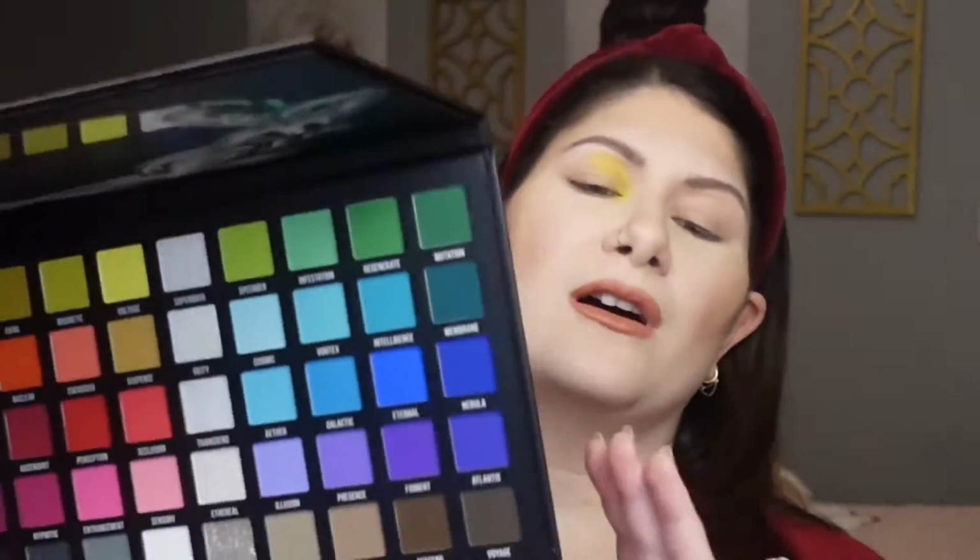The shade is very pigmented. It looks gorgeous. All right, so that is the shade Voltage on the lid. That is a very, very bright, vibrant neon yellow. I love it. I think it looks absolutely beautiful. And the fact that it's popping as well as it does without a white base, love it. But we're gonna go ahead and move on to the next shade.